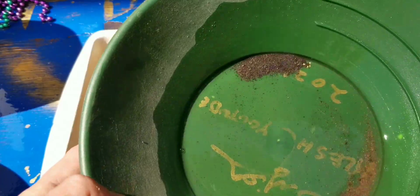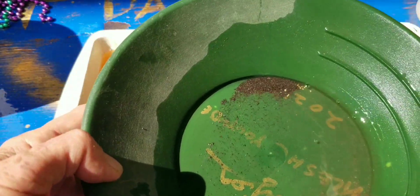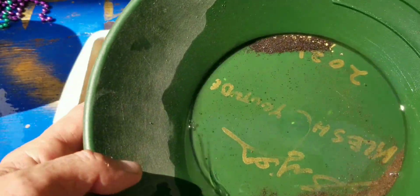Hematite, pronounce it right. I always say it wrong. Hematite, it's hematite. That's how it's actually pronounced.